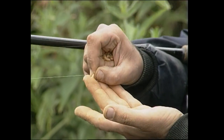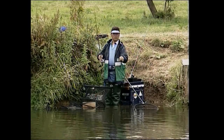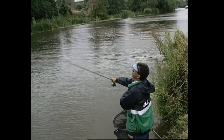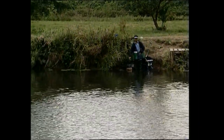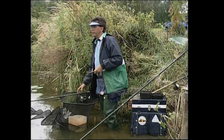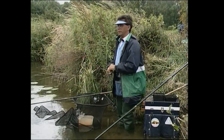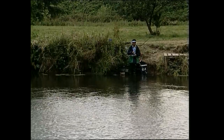Just nick it through. Back, cast it out. Take up the slack line, press the button. You'll know everything's to hand. If I get a bite as I'm about to pick my catapult up, it's just a simple case of picking the rod up and I'm into the fish. I'm gonna try it one more time this way around. I've got one.